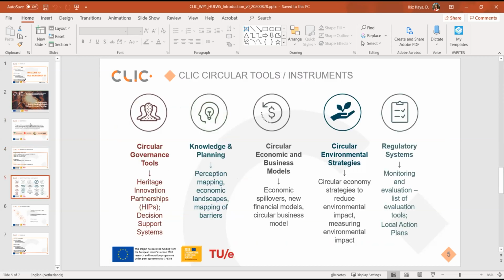virtually. The aim of this workshop is basically to assess and examine the innovative tools that have been developed along the way, and these include circular governance tools such as decision support systems and heritage innovation partnerships. Some of them related to knowledge and planning, so economic landscapes and perception mapping of barriers have been some of the tools. There have been also several economic and business models that will help the owners of these historic buildings or sites that will actually reuse the buildings. Some are environmental strategies and some are regulatory related evaluation tools.